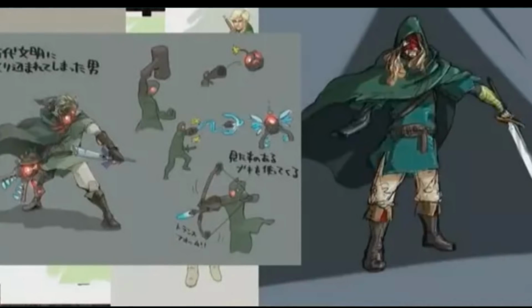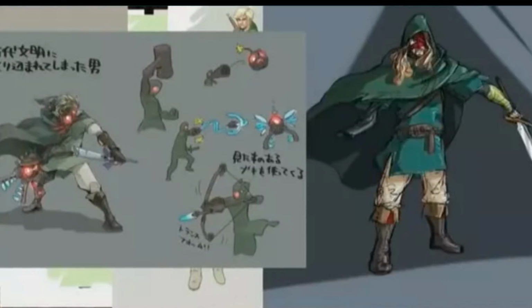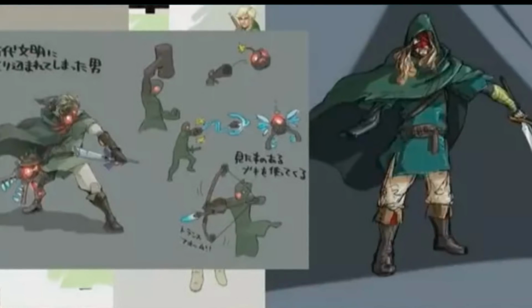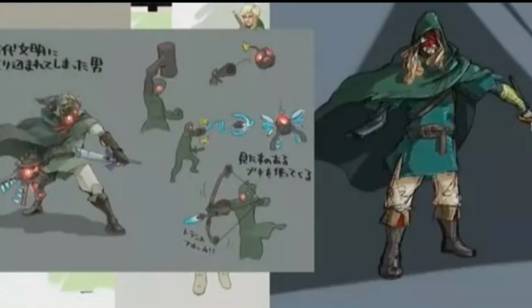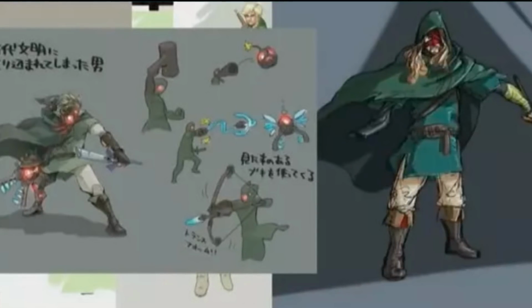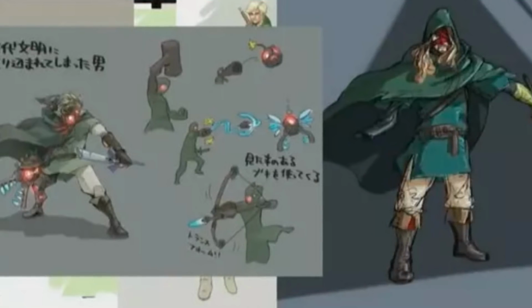And then you have the other piece of art that shows that basically his hand can transform into different things. Like we see a mallet and some sort of creature with teeth and an arm that shoots bombs, and then a bow and arrow and a hookshot and stuff like that. So man, those two elements really tie in nicely to each other. I don't think that's a coincidence.